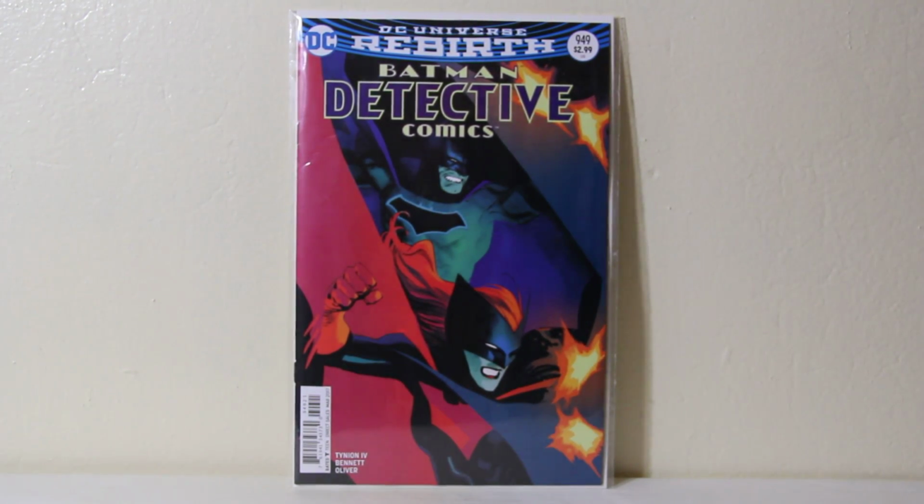That is Batman Detective Comics under the DC Rebirth line, number 949, and that is book 2 of the Batwoman Begins story arc. And that's the A cover. That came out last week, but for some reason I didn't see it, and I picked it up this week.